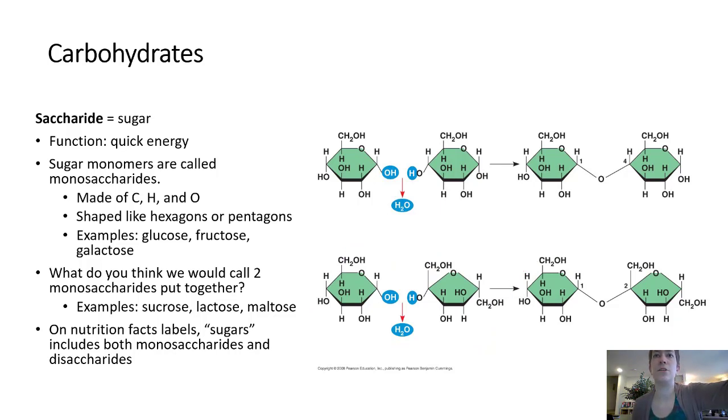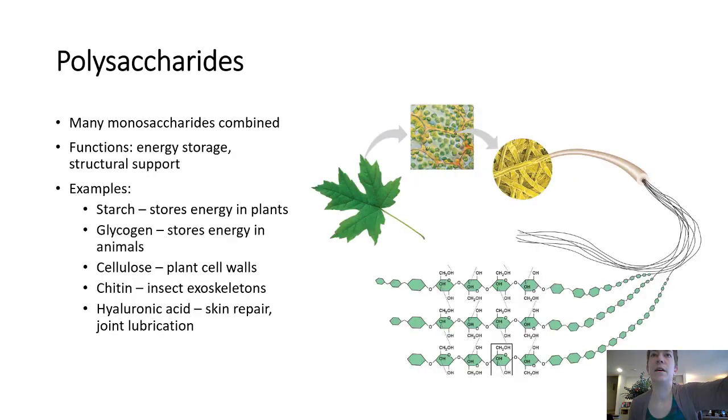If you look at a nutrition label and it says that your yogurt contains 19 grams of sugar, that includes both monosaccharides and disaccharides. In our bodies, cells break down sugars to get quick energy. They are faster and easier to break down than either fats or proteins, so if you're doing any kind of athletic competition or even working out your brain cells during an exam, it can be helpful to snack on something that has carbohydrates.